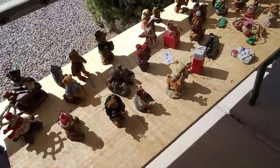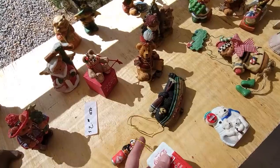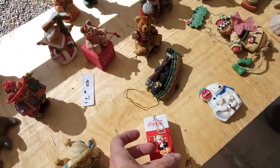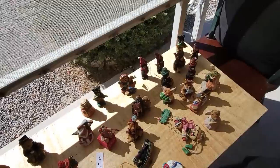Everybody. Let's see who's over here. Oh, look at a little Coca-Cola with a little penguin on it. Oh, teacups.